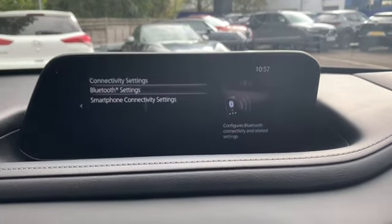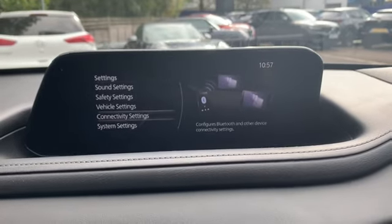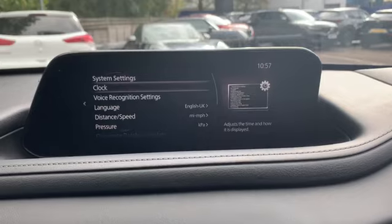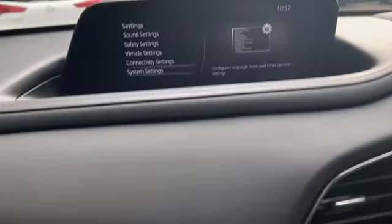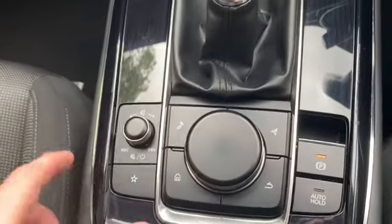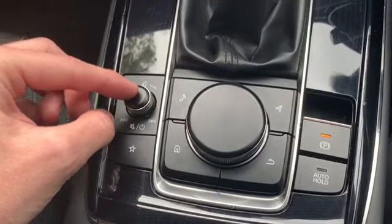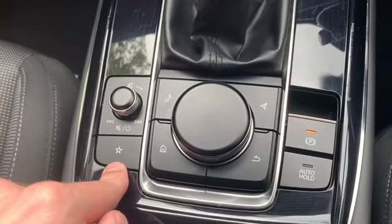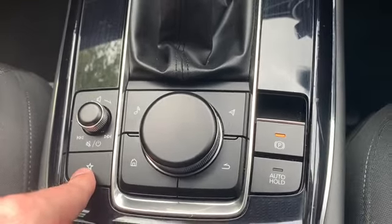Connectivity settings is just where you can manage the devices that are paired up to the vehicle. And then lastly, system settings, that's where you can change the units and things, and you can also factory reset the vehicle should you want to do so. Come back down to these buttons. On the left hand side, we've got your volume controls. You can just turn and push down to mute. We've also got a star button here, so you can configure this as a favourites button. If you've got a favourite radio station, you can have that set up.